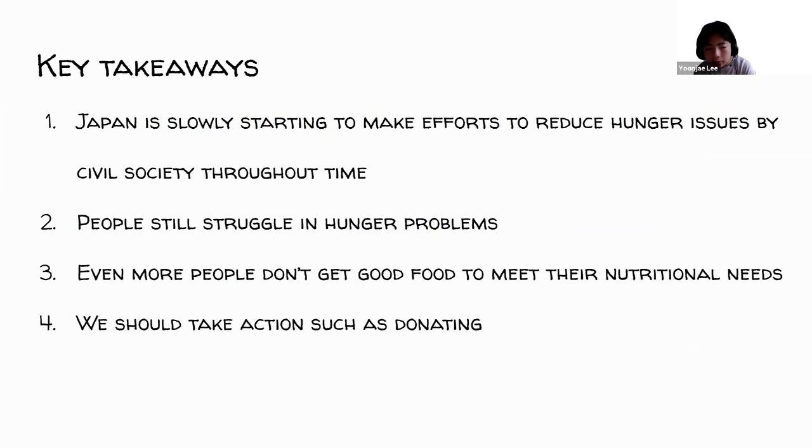So these are the four main key takeaways. Japan is slowly starting to make efforts to reduce hunger issues through civil society over time. Second, people still struggle with hunger problems. Third, even more people don't get good food to meet their nutritional needs. And last, we should take actions such as donating.